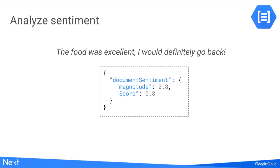The first is magnitude, and this tells us the overall strength of the sentiment, regardless of whether it's positive or negative. And this will change based on the length of the text. It can range from 0 to infinity. This text is pretty short, which is why we get a pretty small number there. The score value is going to tell us whether it's positive or negative. So this ranges from -1 to 1, and we can see that this is a pretty positive statement, so it's almost all the way at 1.